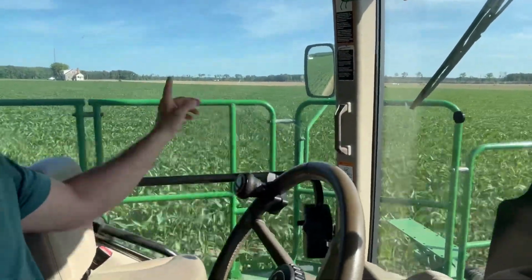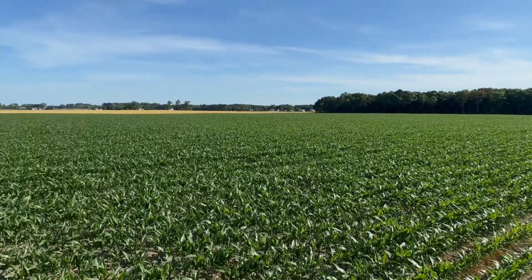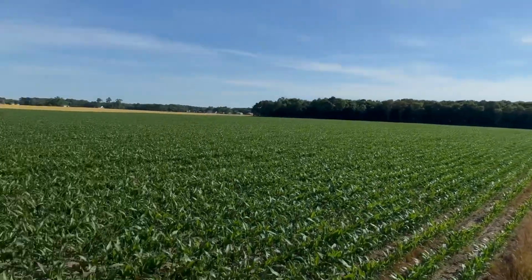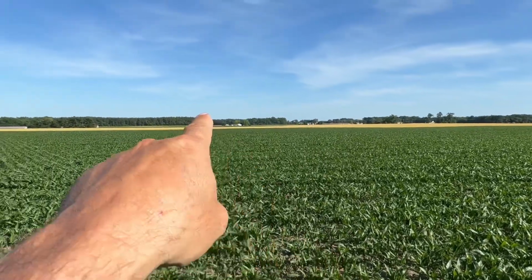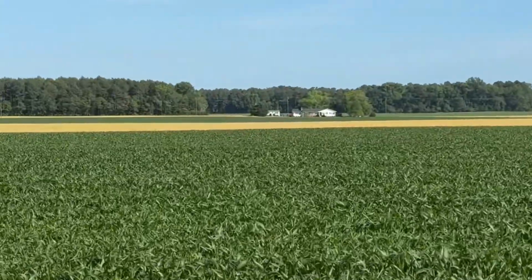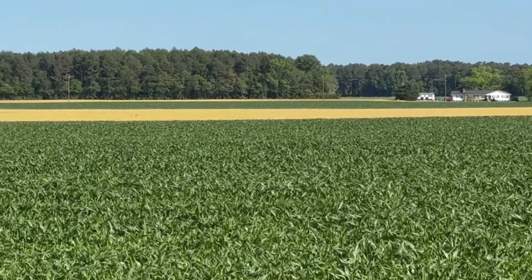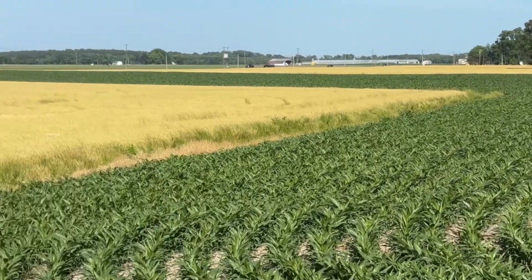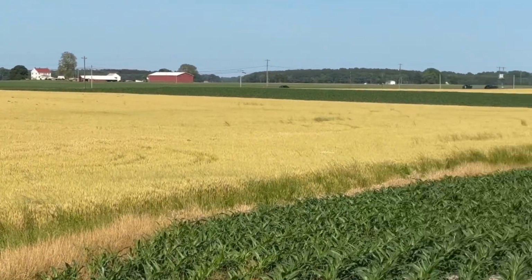That is a 104 day Seed Consultant. I'm going to hit that if I have enough. That was planted early also. So I'm going to do some spread. Got wheat turning yellow here. Got more of those. So this field right here is 109 day, and right on the other side of the wheat, there's another 109 day. That is some pretty corn. Got more wheat.